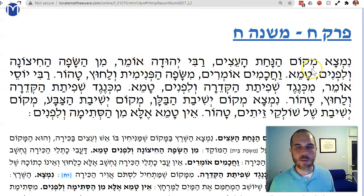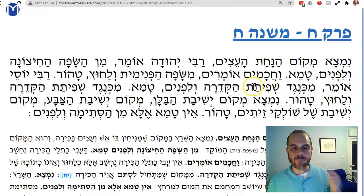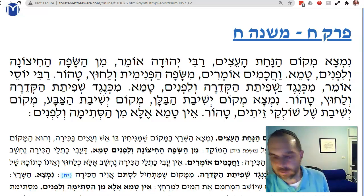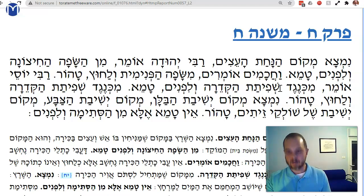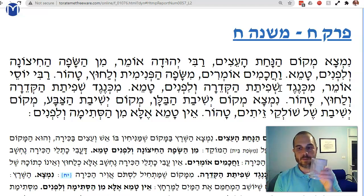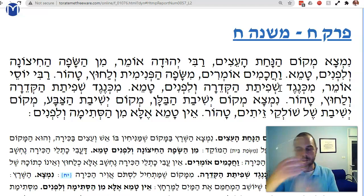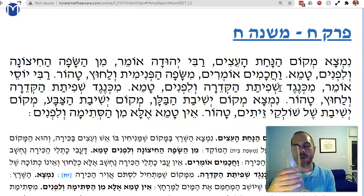Rabbi Yossi says, "Mikeneged sfitat hakdeira v'lifnim tameh." Sfitat hakdeira is where the kedera sits on the kira. And we'll go back to my trusty pencil holder as a theoretical example. If this is my kira, the kedera sits on top of the kira, and of course the fire is under here, and that's how it heats it up. So the pot sits on the area where the walls are.